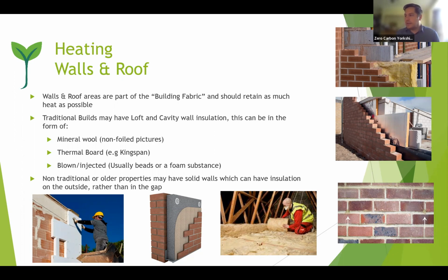The bottom right picture is really to show that if you have these drill holes where the arrows are, then you probably have cavity wall insulation already. A good way to find out is to go into your loft space and try and look down that cavity to see what's in there.